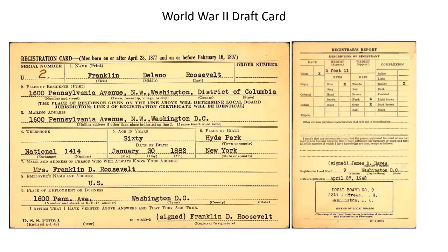The World War II draft card. It does not say that here, but I know that war that happened in the 40s was the Second World War. This is why it's good to know a little about history. Look, see what else you can find that's new information.